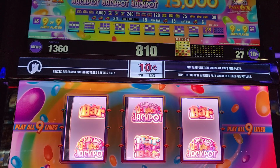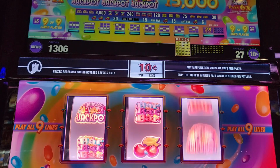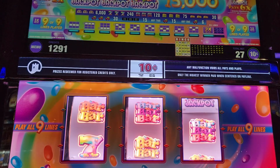It seems to be pretty fun. With that bell, it kind of sounds like a VGT. Wow. Come on. Red again. Might get one more hit like that. That was a pretty nice hit. I thought that was going to be red. You know, for CASTLEHILL, that actually paid pretty good. That wasn't bad.